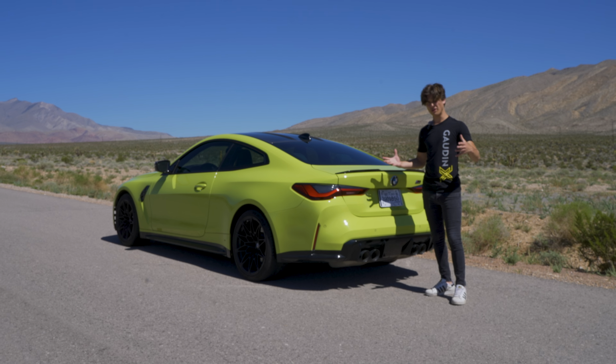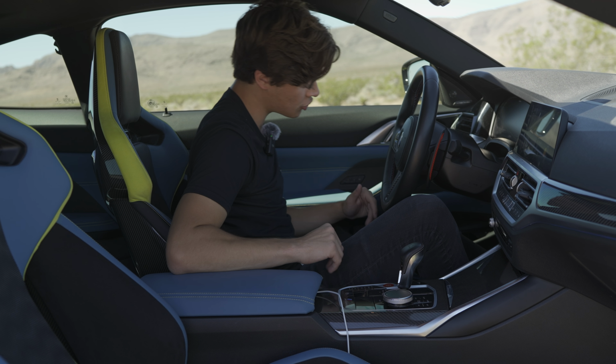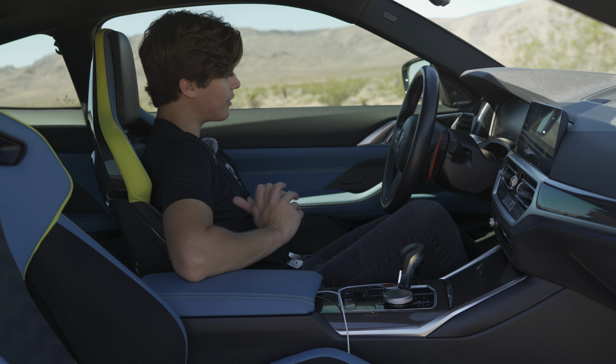Now, on the inside of the M4, first thing you can tell is this is not the LCI M4, and you can tell that based on the fact that you're using iDrive 7 in this car still, as opposed to iDrive 8 with the new curved screens. But that's okay, because the interior of the M4 is still great.